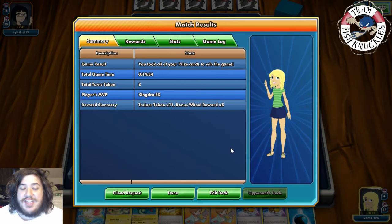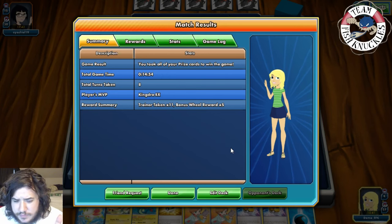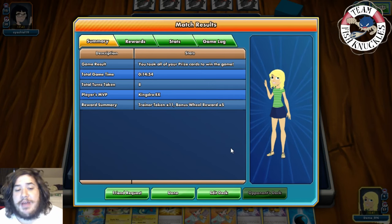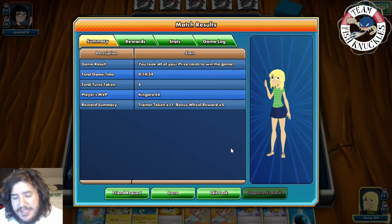But there you go, guys. There is the Kingdra-EX Eelektrik deck. I think it's a lot of fun. I think it's really cool. It kind of mimics the Mega Rayquaza, which is really nice, but you don't have to discard the Lightning Energy, so you don't have to worry about Hex Maniac. You still have to worry about Garbodor somewhat, but not as bad.